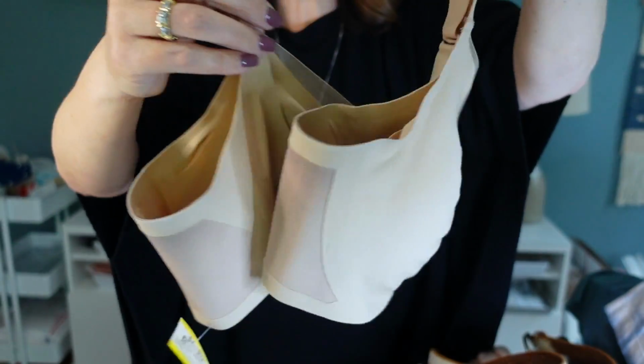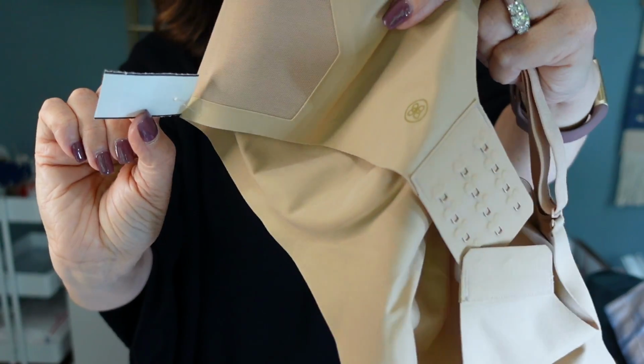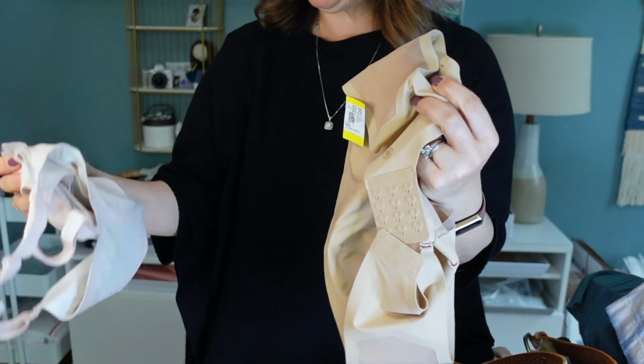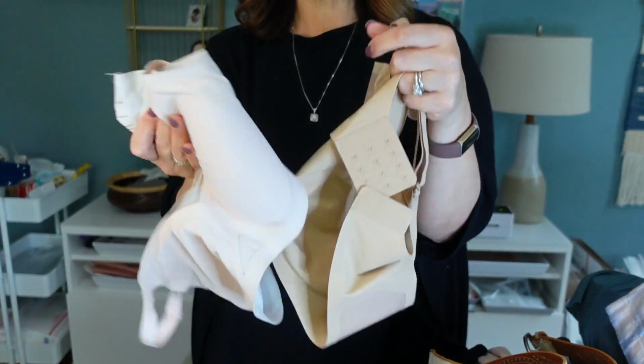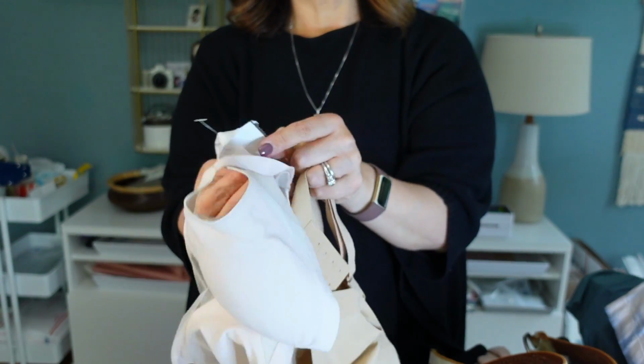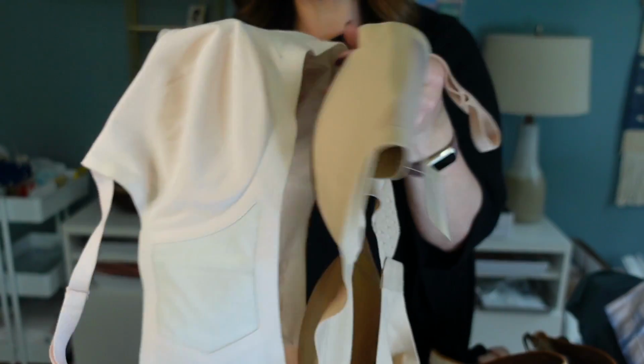Look at this sheer right here. You know, I saw this bra and I was like, honey, love. I don't know if I've sold it before. They were $6.29 each, I believe. And I think they're different sizes. One's a medium and one's a large. One was $6.29, this one was $6.79. So one's tan and one's blush.